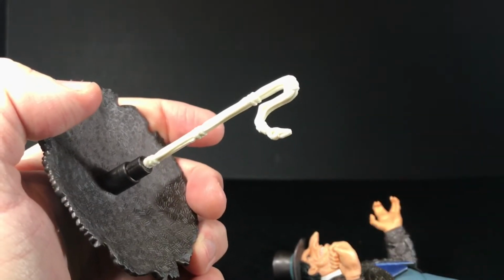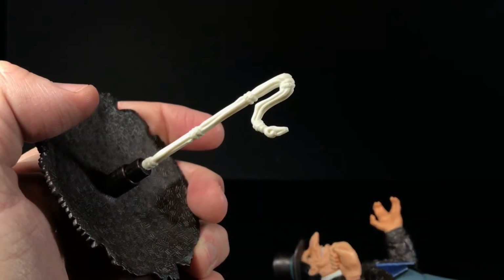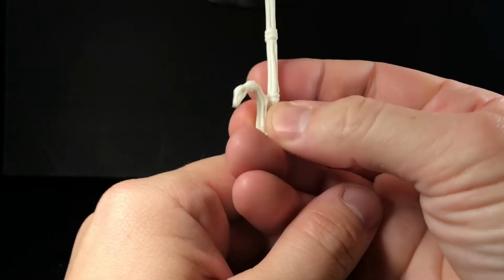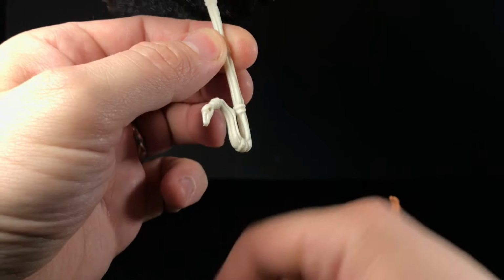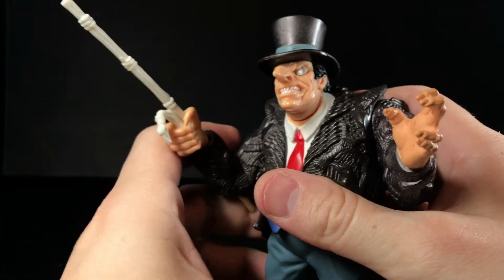Let's see. Can I darken this up? There you go. So it looks almost like a swan or something like that. And you can actually take the umbrella off, and the card says now he can use it as a cane. Oh, Batman, slow down! You can hit him like an old man.